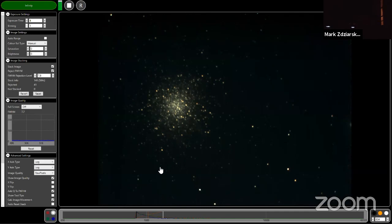But meanwhile, as the program continues to stack more and more, you can see some of these fainter stars are now becoming better resolved. The optical train is running at f5 right now, FYI. So it does have some focal reduction. It's not native f10. That allows you to take the image a little faster. So is there anything else anyone would like to look at?